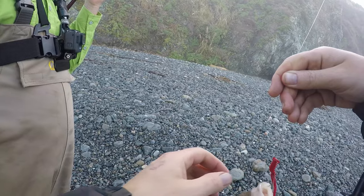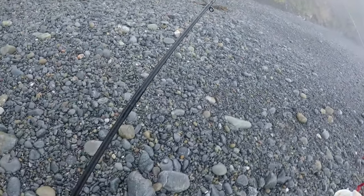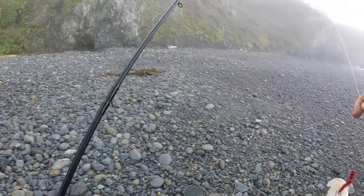Boom. Now you got him in the mouth, just drop it up there in the front. I'm keeping him. First fish in a long time. Oh, dude. I feel so much better now.